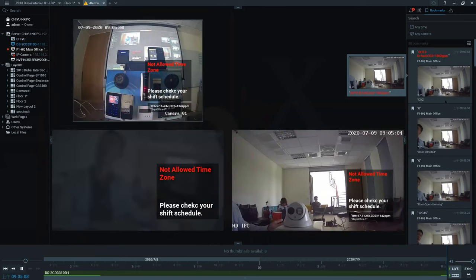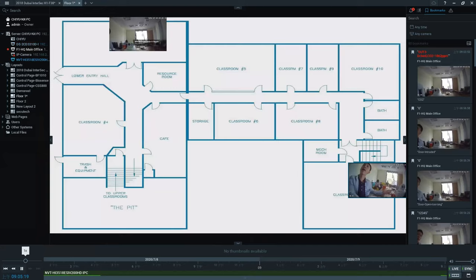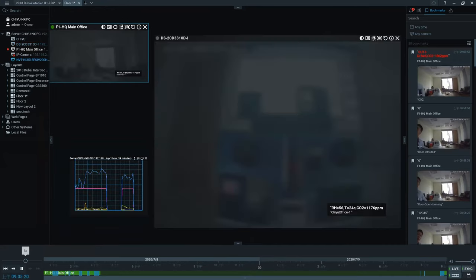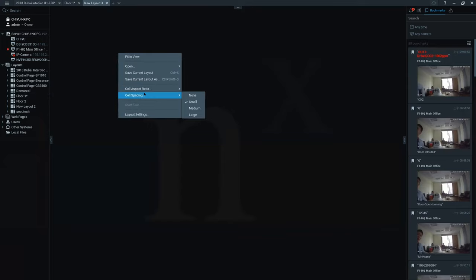You are off today. And Kevin, there was one question which came in, which is how do you get the layout inside of NX Witness? And I'm going to show you right now. So if you go to create a new layout, go plus at the top there, and you right click on the viewing grid, and you go to layout settings. No, just in the middle there, right click, go to layout settings.